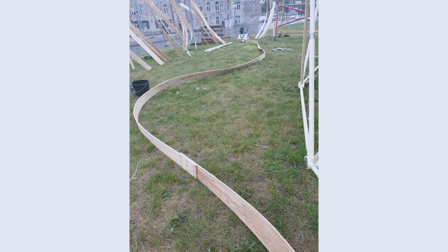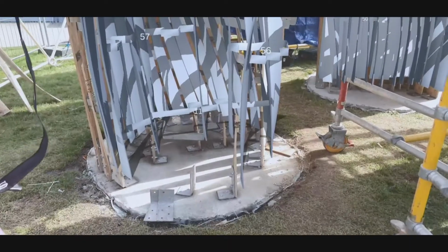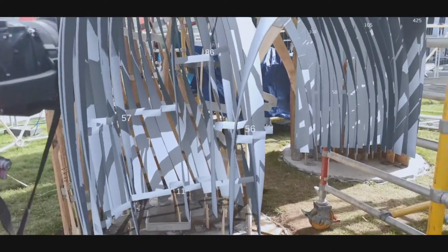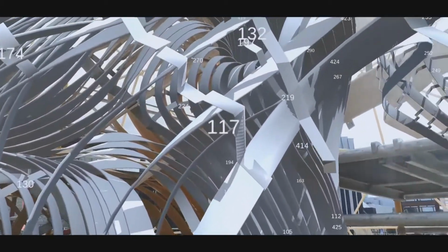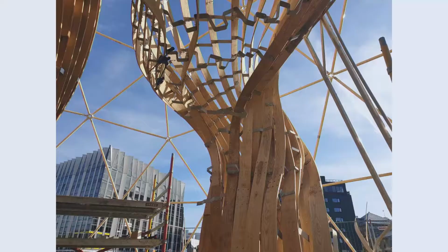This is because the timber parts, when they get to site, look like this, even though they're accurately steam bent. When you take them apart, put them back together, the weight of the timber pulls it into a different shape. These aren't rigid objects, and so this looks absolutely nothing like what it should be once it's installed on the footings. So we have another holographic model showing us how each piece of timber should look.